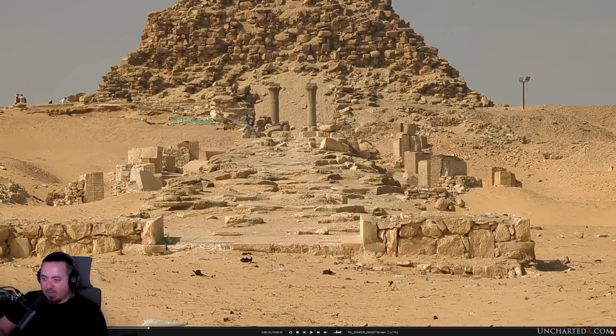You can see these guys are working on the site. It's why it's still special permission. You can't go to this site as a tourist. And what's interesting, you'll see as we go up here, these new bricks. They've excavated on the sides of this causeway, and they found all this stuff. There's these reliefs and these scenes that are painted on these walls. And they basically document them.